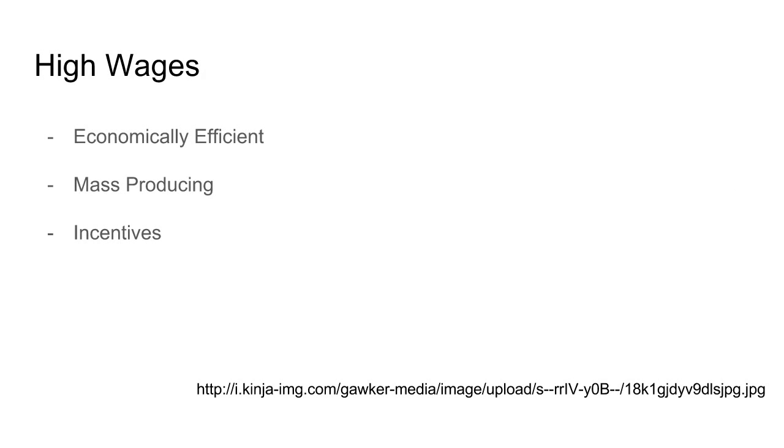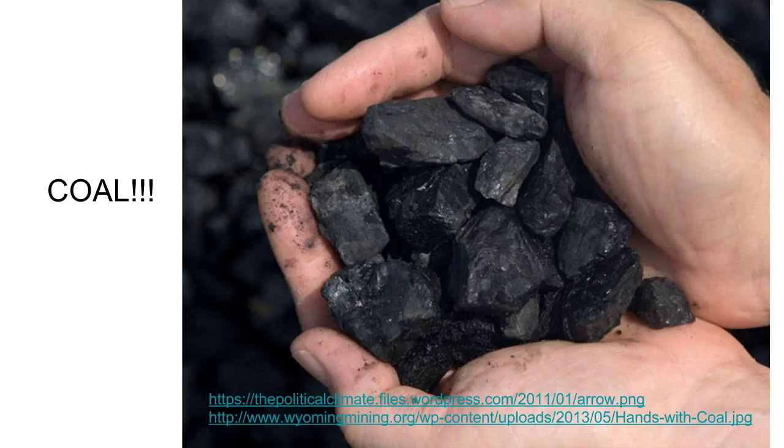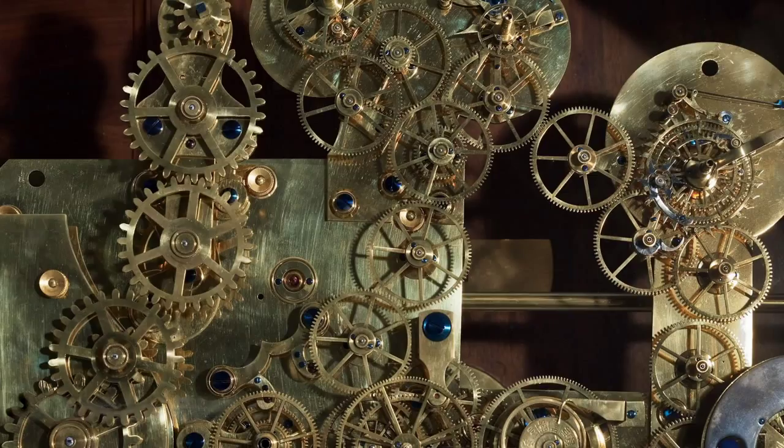High wages in Britain is also one of the most influential factors that further improved the Industrial Revolution in ways like making it economically efficient, since energy sources such as coal and lead were mass-produced, which caused the price of these energy sources to decrease. This created strong incentives for people in Britain to fund machines, since machines were considered a cheap way of mass-producing products and gaining massive profits at the same time.